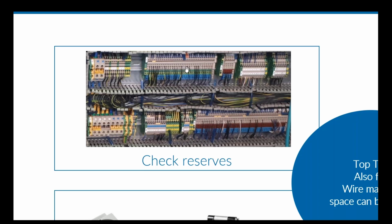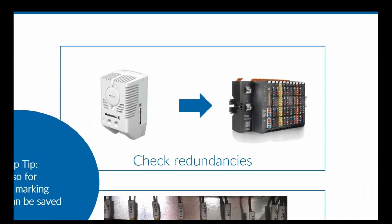And we frequently ask if this is still necessary today, or if the functionality is maybe replaced by other components. Then the next thing we check in our first case is redundancies.